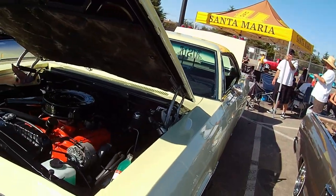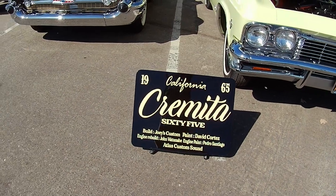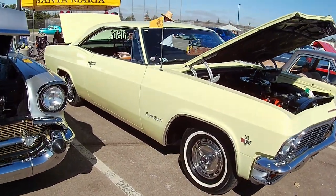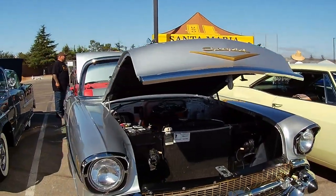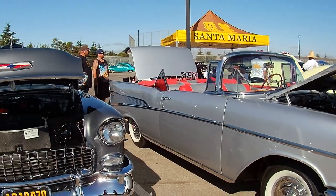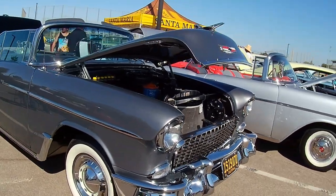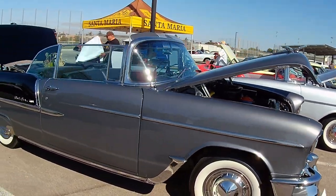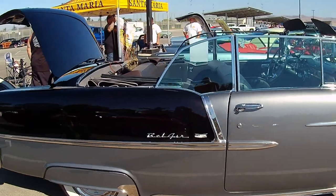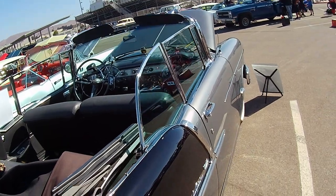65 Impala. Looking good. Custom everything on these Super Sport. Another nice ride. I don't know which one you'd choose if you had to choose. Yeah, nice to be a judge here, but I wouldn't know which one to give the love to, because they all are lovely cars. I like it. Kinda like these rides, folks. This is the way to cruise down the road. There's no messing around when you have a ride like this.